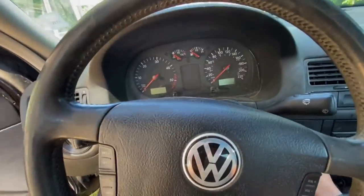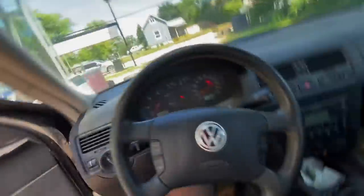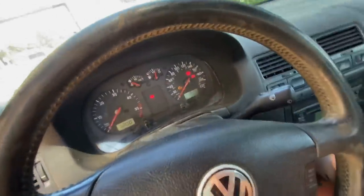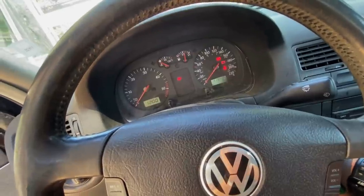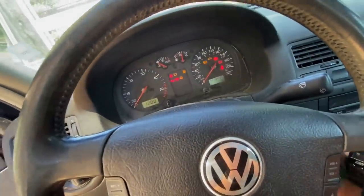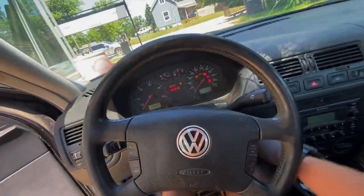Still need a boost or what? Probably. Got the NOCO. And turns out the terminal was just off the battery. So 419,000 on this one. Holy. All right. Okay, maybe we do need the NOCO. Yep. Got the NOCO. All right, let's try this again.